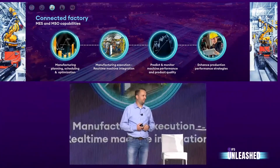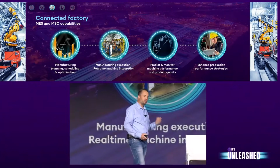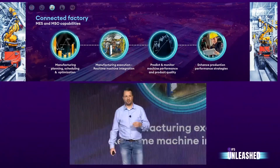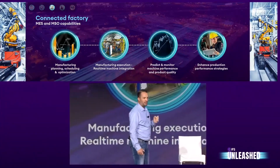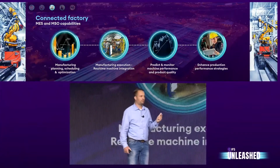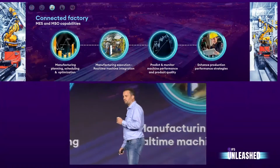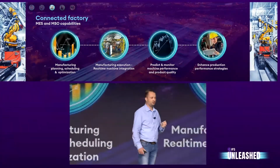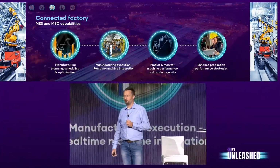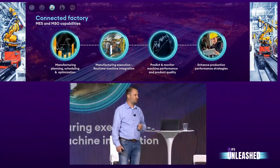And Christian talked earlier today about using technical innovation to drive functional innovation. And a great example where this is applicable in the investments we are making in the product is the connected factory investments we're making. To IFS, the connected factory has 4 important aspects. 1, using planning, scheduling, and optimization to utilize critical resources and optimize your production plans. 2, real-time machine integration to orchestrate the shop floor directly, reducing the need for additional third-party systems. 3, collecting the data from the machines to predict when machine performance or product quality will degrade, basically applying asset performance management on the shop floor. And lastly, use that to optimize your business by, for example, running what-if simulations to enhance your production scenarios.